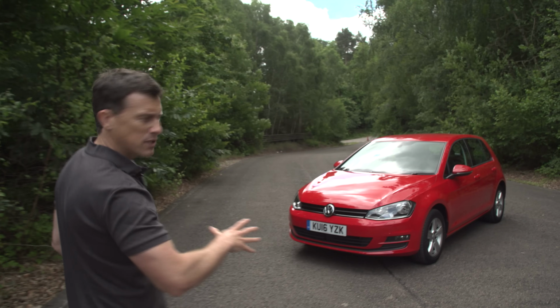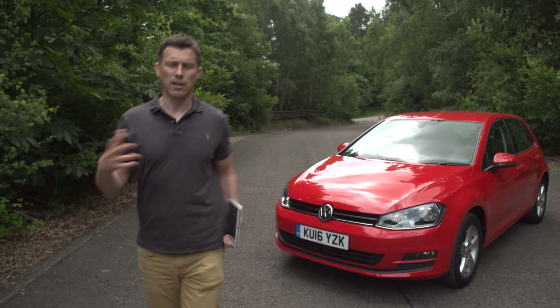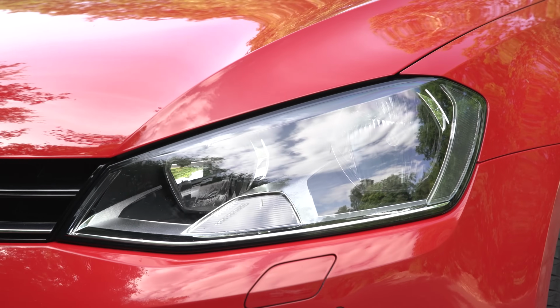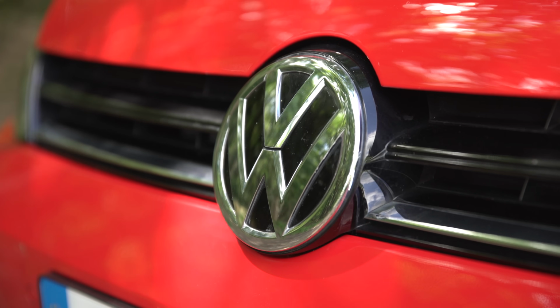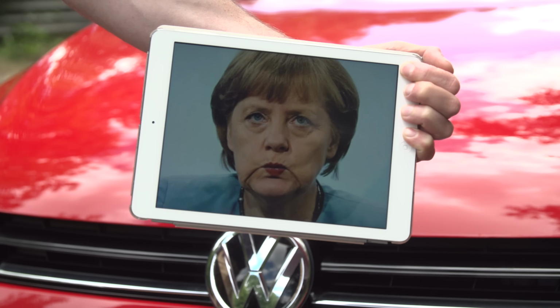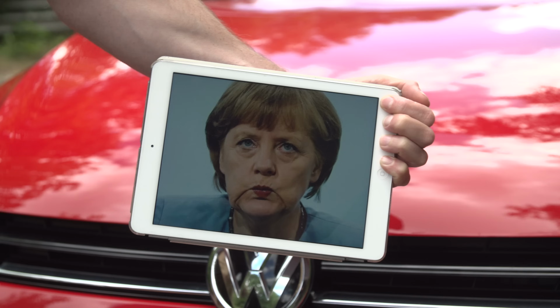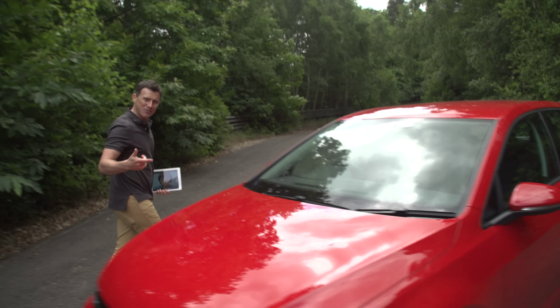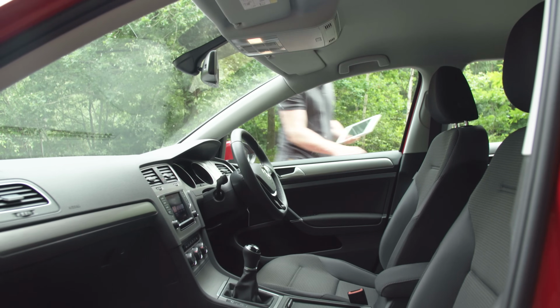The Volkswagen Golf, it's rather like the German Chancellor Angela Merkel because it's sensible, it's efficient, it's hugely successful, and it really is the standard setter in Europe. In fact, they even look rather similar. I mean, look at that. They've both got a similarly terse face, obviously a little bit miffed about Brexit. And really the conservative theme continues here on the inside.